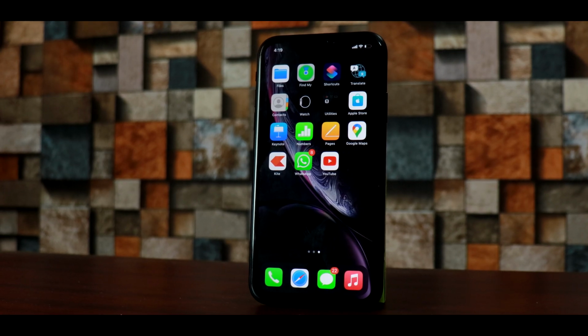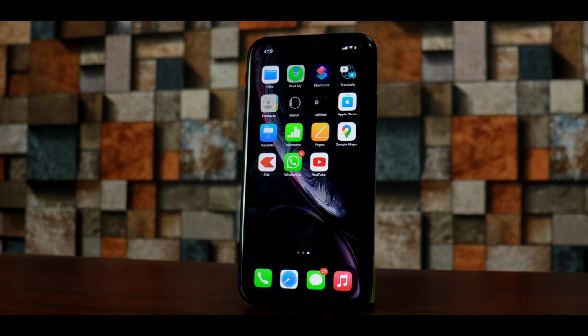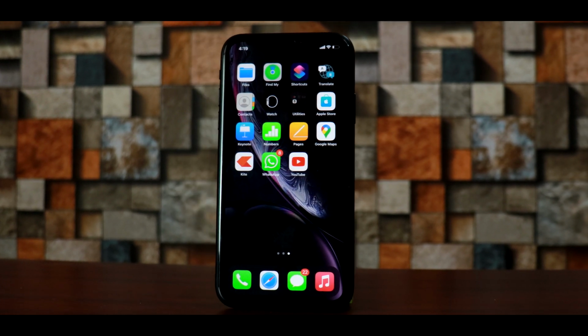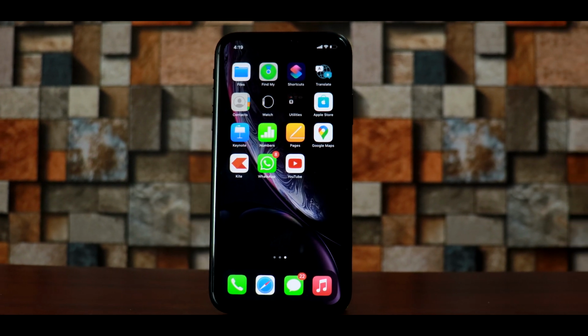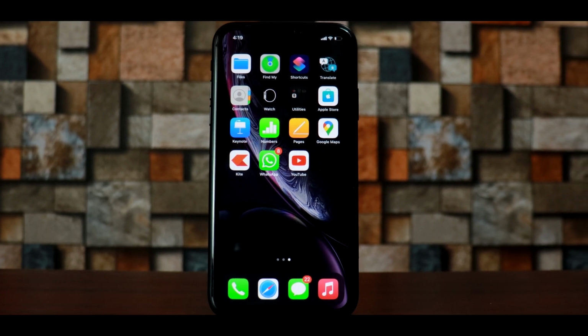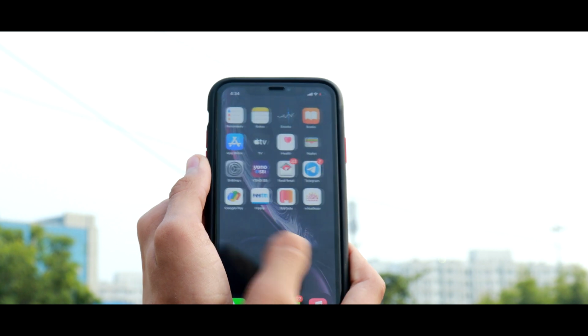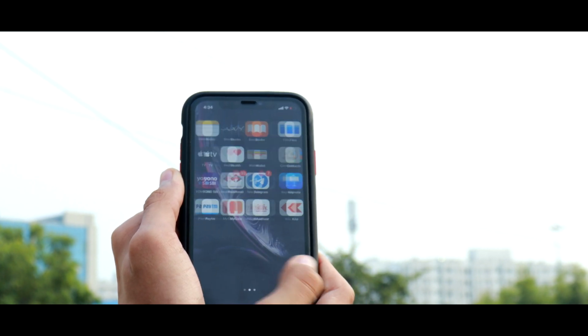Now let's talk about build quality. It is a glass sandwich phone. It has glass on both sides and aluminium on the edges, because of which now it can support wireless charging. It feels a very premium phone because of the flagship level materials used inside the phone.